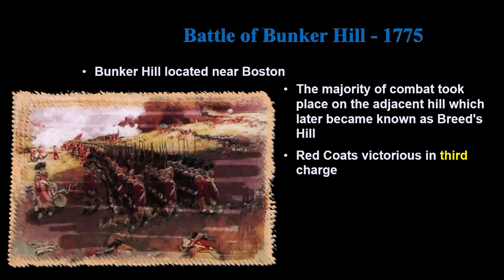Now, the British, they charge up this hill 3 times. The first 2 times they are repelled, they are pushed back, they have to retreat. But on the third charge, they are able to break the Minutemen's lines and make the Minutemen retreat. Only because the Americans ran out of ammunition. They had nothing left to shoot the British with.